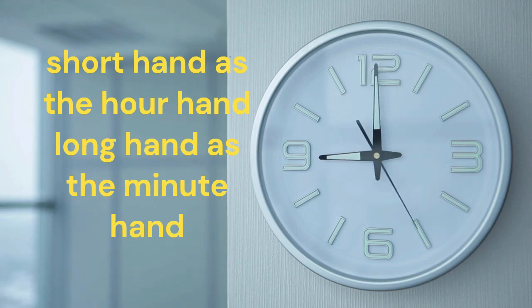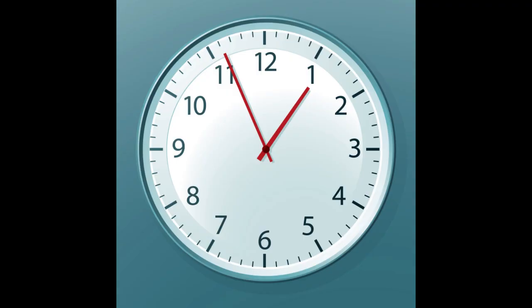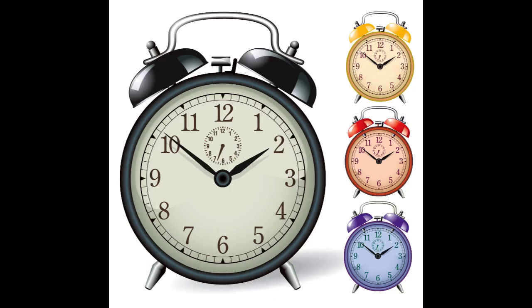If the short hand is almost pointing to the 1 and the long hand is pointing to the 11, what time is it? That's right, it's 5 to 1. And if the short hand is almost pointing to the 2 and the long hand is pointing to the 10, what time is it? That's right, it's 10 to 2.